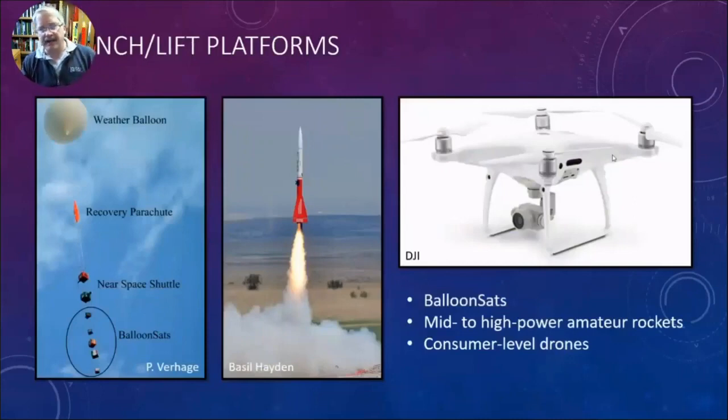Okay, so let's talk about the actual lifting platforms here. When I was first designing this, I had three basic types of platforms in mind. I've got a colleague that does a lot of what are called balloon sats. This is where you take a weather balloon. It usually has some sort of telemetry package here beneath its parachute. This is usually at minimum a GPS locator. And then you can have experiments that daisy chain beyond this. And so LADCAP could be included as one of these.